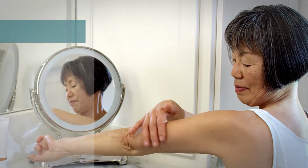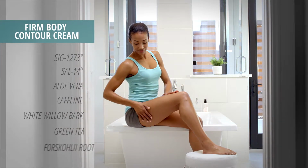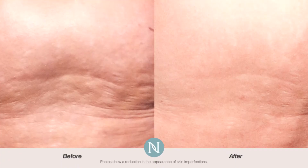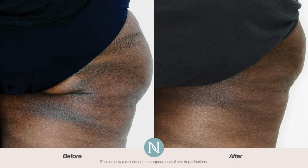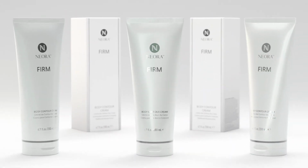Firm Body Contour Cream contains our exclusive SIG 1273 and SAL14 ingredients, along with other age-fighting antioxidants and hydrators, to leave you feeling confident, toned, and firm without having to worry about the appearance of cellulite and the loss of elasticity that develop over time.